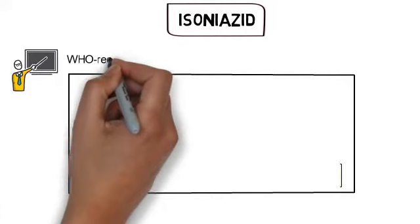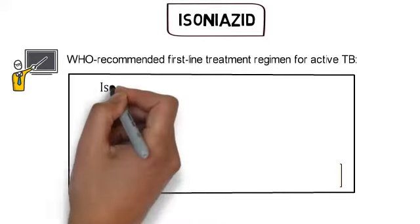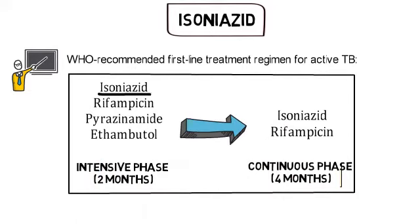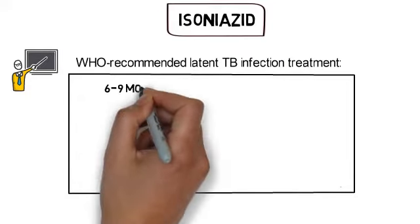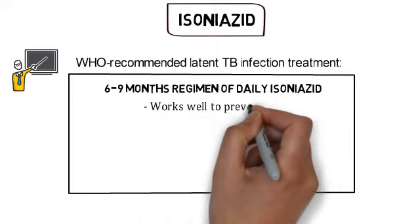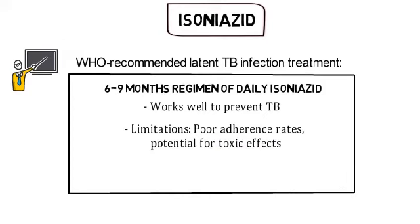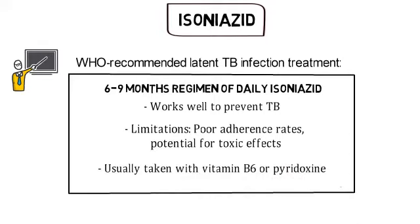For active tuberculosis, the current regimen is for 2 months with isoniazid, rifampicin, pyrazinamide, and ethambutol, followed by 4 months of isoniazid and rifampicin. For latent tuberculosis, isoniazid is typically given as a monotherapy to be taken daily for 6 to 9 months, but this has been associated with poor adherence rates and the potential for toxic effects. To alleviate the toxic effects, it is usually taken with vitamin B6 or pyridoxine.